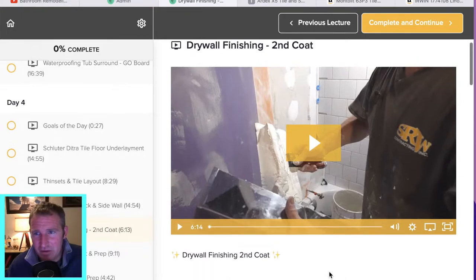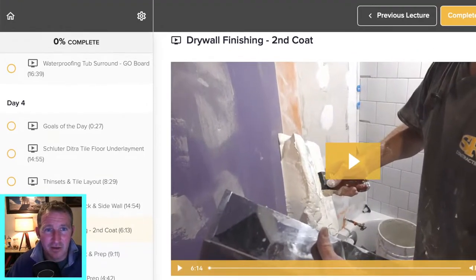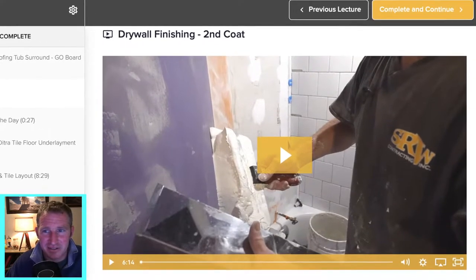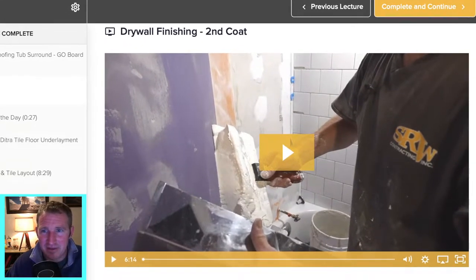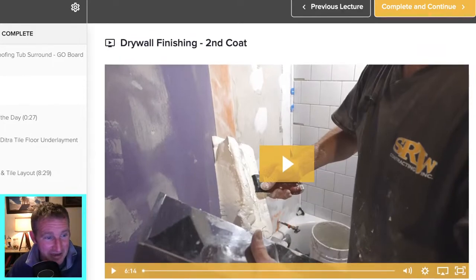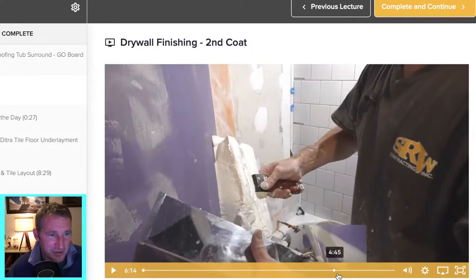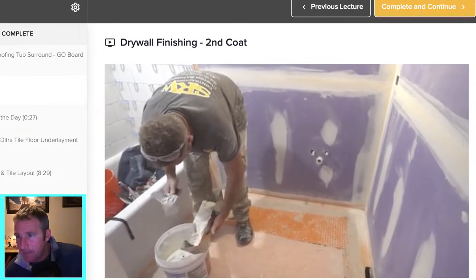There are some good tips in here that I hope will help you out. A lot of drywall finishing is just about having patience and not playing around with it too much. Get it on there. You always have the ability to sand it later and add another coat. This is just my process that I've found to be one of the easiest ways to go about it, and I'm hoping you get some value out of it as well.